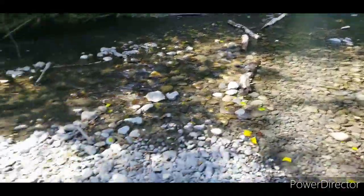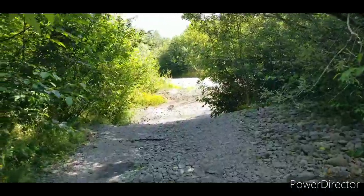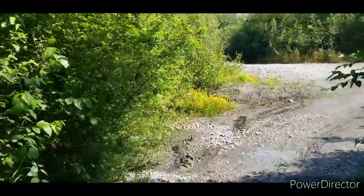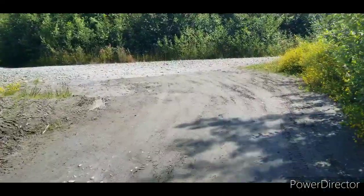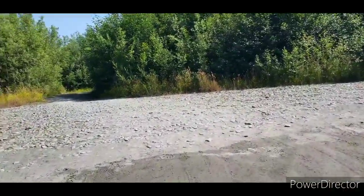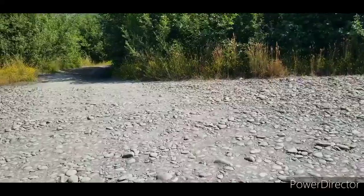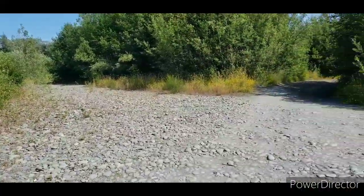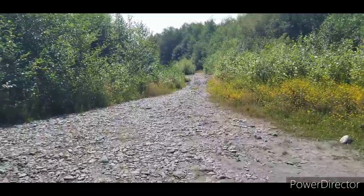Yeah, I went in the water just a second. My feet are still dry. So, I'm not sure what this is. I think this is part of that little creek I just waded through. There's a little more down here.